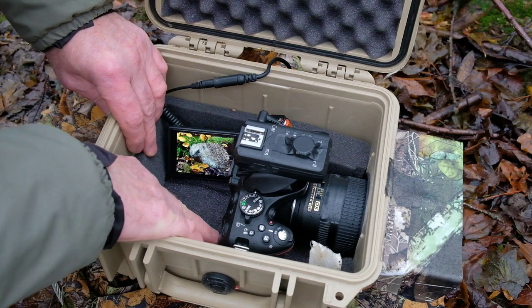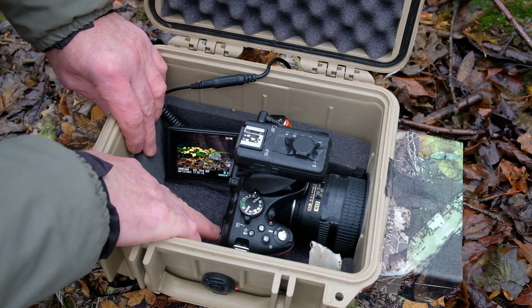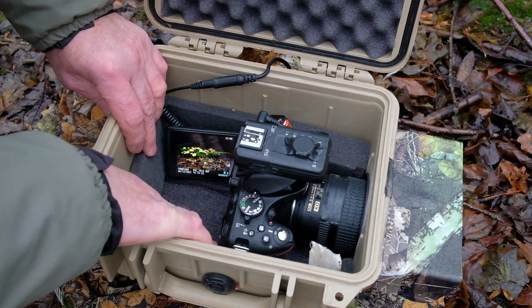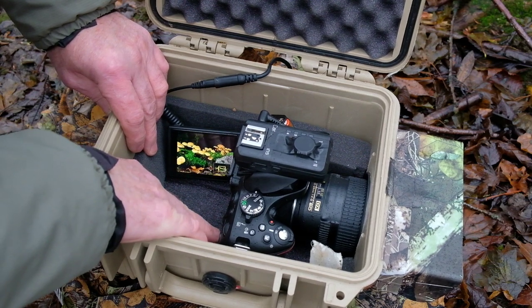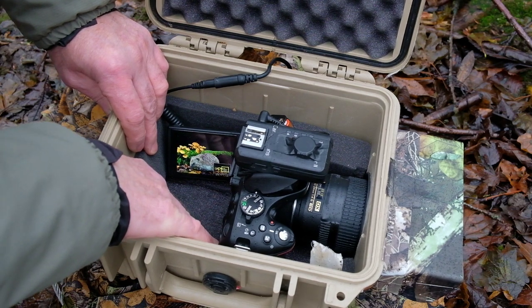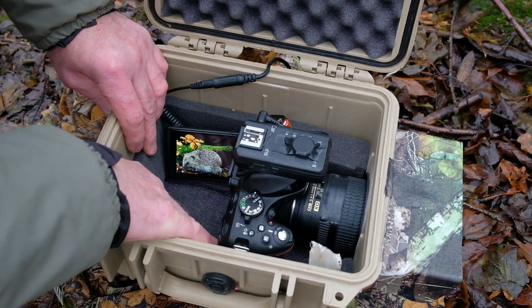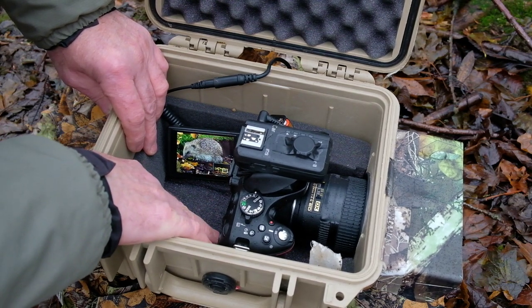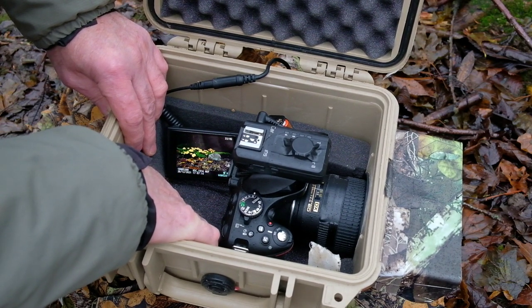Oh, very good. Oh, very good. Yeah, we've got three images. There we are. Three images of the hedgehog. Very good. Now we'll get them on the computer at home now and have a look what they're like.